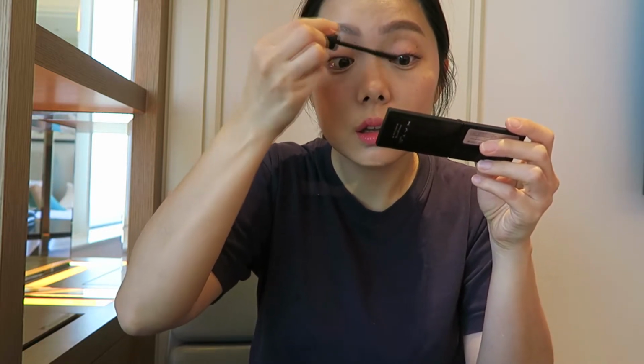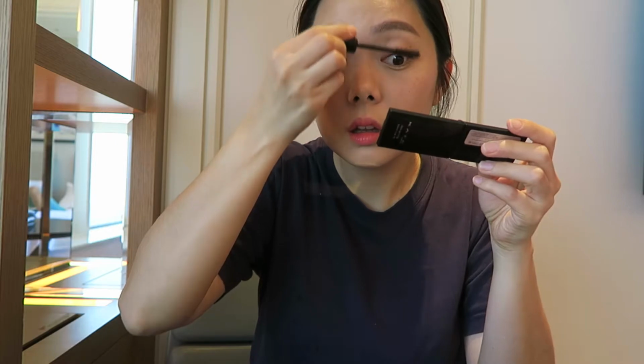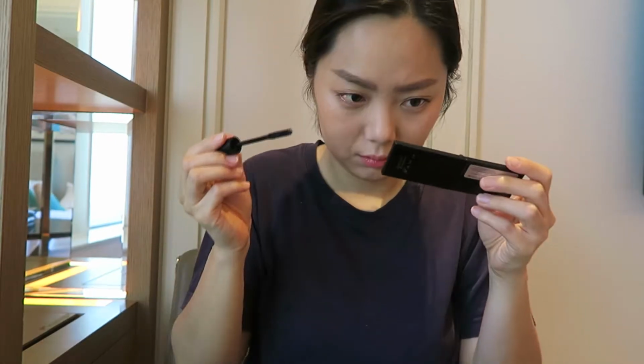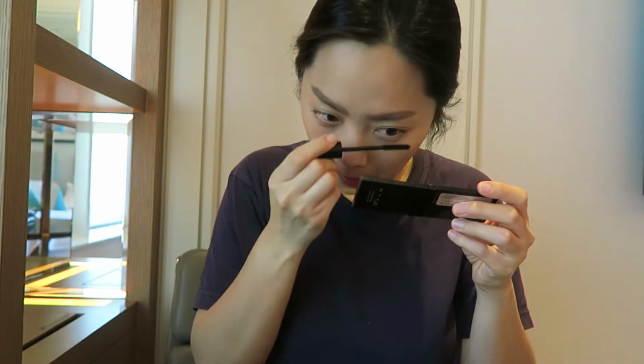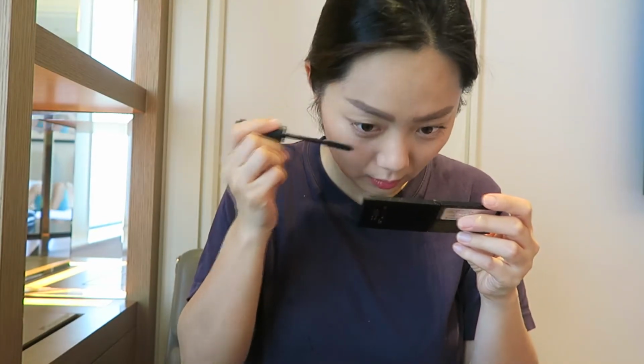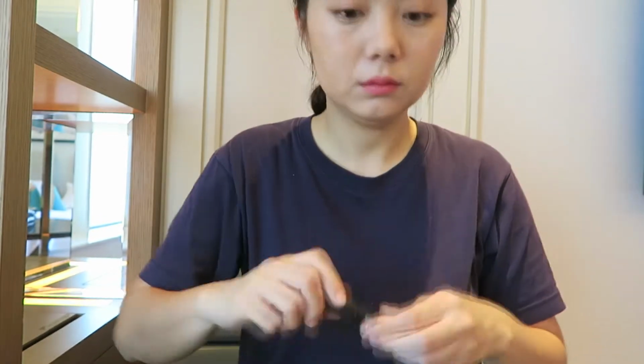I'm using Laneige Jet Curling Mascara in shade number 1 black. I chose this product because it has minimum toxins in its ingredients and I don't really have any complaints about this product. Since I skipped eyeliner, I put a little more effort in the lashes and I am finally done.